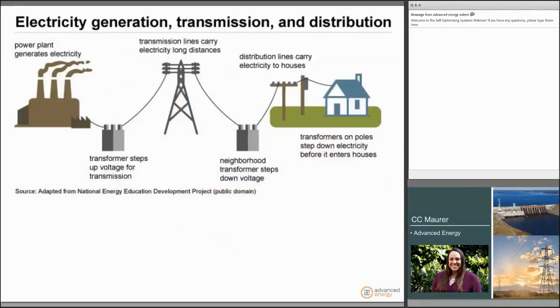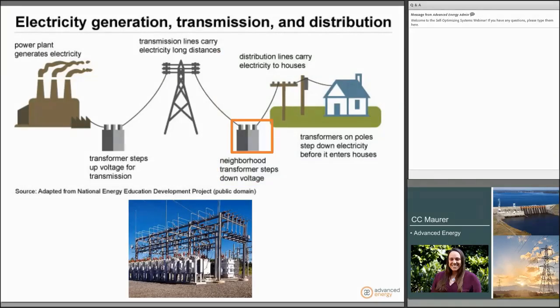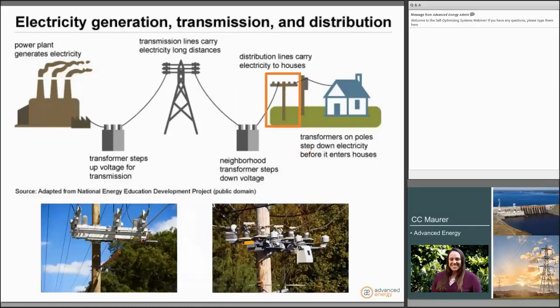There are a few elements that will be helpful to define on the distribution side. This is another way to look at the existing transmission and distribution system. Again, we are focused on the right side of the diagram. One of the elements that we'll reference today is the substation. The substation is where the voltage is reduced or stepped down from the transmission system through a transformer. The substation will have multiple distribution lines leaving to serve customers, and these are referred to as feeders or circuits. Feeders serve a combination of many customers.